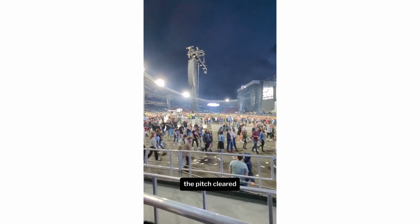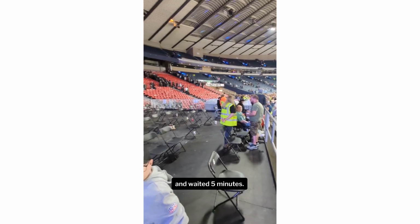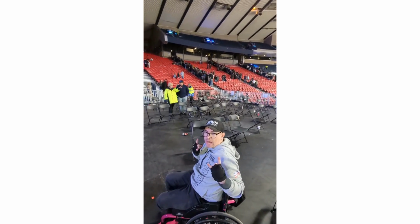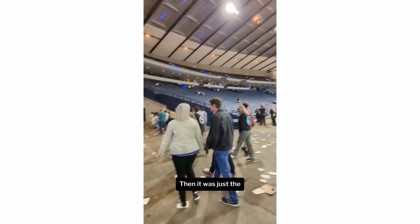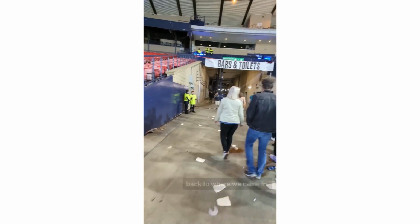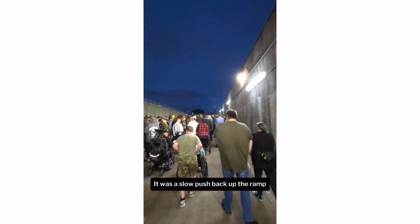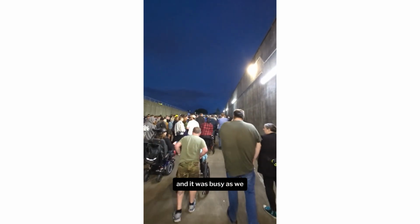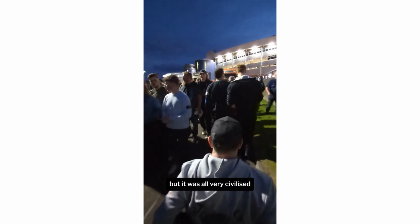When the show finished, the pitch cleared quite quickly, as there were multiple exits, but we did our usual and waited 5 minutes. Then it was just the age-old navigation through the discarded cups back to where we came in. It was a slow push back up the ramp, and it was busy as we got up to the top. With there being so many exits, there were people moving in all directions, but it was all very civilised and trouble-free.